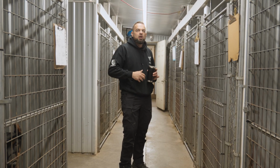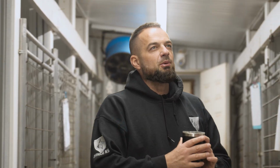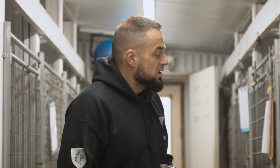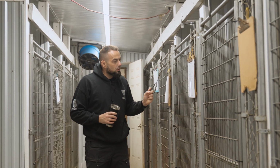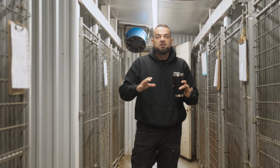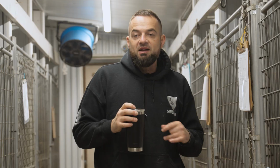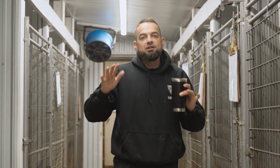So many kennels struggle with kennel cough and other transmissible diseases that dogs can pass to one another. So it's so important to be able to sanitize every surface on a very regular basis, multiple times throughout the day. And that means we can't have any absorbent surfaces, we can't have anything that stays wet, and we need everything to be clean and to dry as quickly as possible.